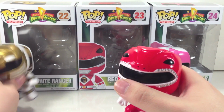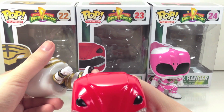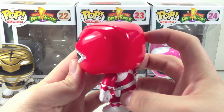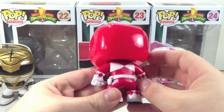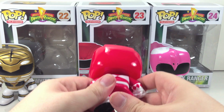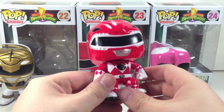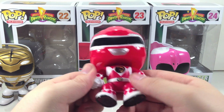Speaking of which, Tommy does not have a Saba holder anywhere on him. But you got the Blade Blaster down here. It is shaped like a gun, so it's kind of inaccurate, but oh well. One thing to know is that these have no articulation outside of a head swivel, so keep that in mind. Their arms do not move.